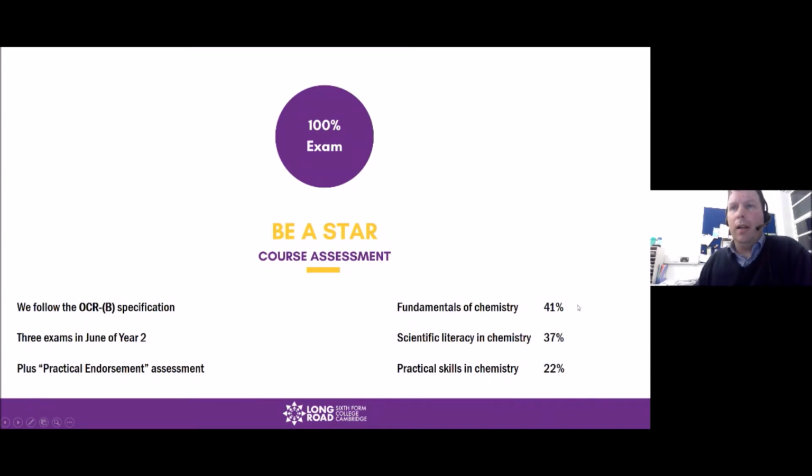And then I've listed there the percentage weightings that the papers have. There are 3 papers, but the Salters model is that all the chemistry can come up in all of the papers. What's different is the type of questions. So in the fundamentals of chemistry paper, you get some multiple choice questions and some short questions on anything in chemistry. In the scientific literacy paper, you get questions on anything, but they're slightly longer questions, and you have an article that you have to answer questions on, but you get the article in advance and you can prepare for it. And there's a practical skills in chemistry paper as well that brings in the practical work that we've done.